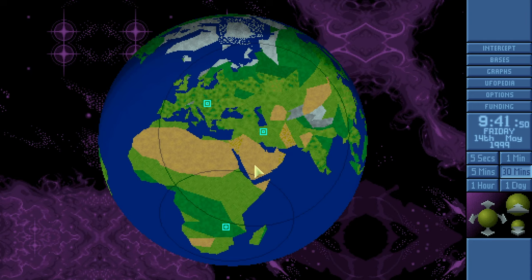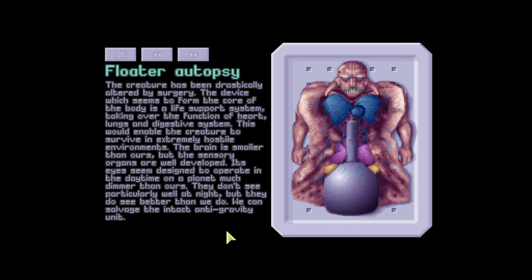Turn them into piñatas. This creature's been drastically altered by surgery. The device, which seems to form the core of the body, is a life support system, taking over the function of the heart, lungs, and digestive system. This would enable the creature to survive in extremely hostile environments. The brain is smaller than ours, and the sensory organs are well-developed. Its eyes seem to be designed to operate in the daytime on a planet with much dimmer light than ours. They don't see particularly well at night, but they do see better than we do.